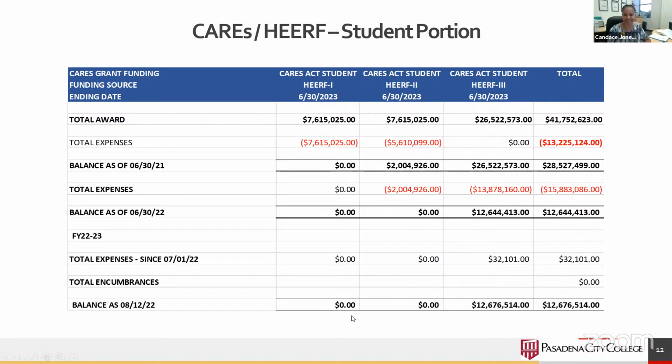Yes, sir. Which funding source does the UPass come from? The institutional. We don't take that from money that should go directly to students. We take that from the institutional portion. Good question. Okay. Thank you.